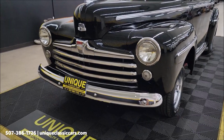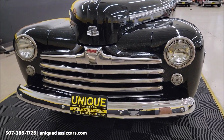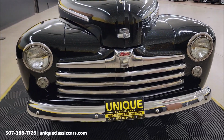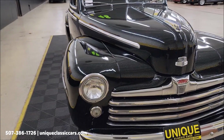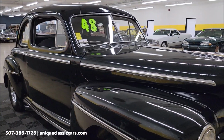First of all, let's take a look at the chrome and the bright work up front. So we have a black paint with a heavy metallic flake in that. I think that kind of gives you that old school drag feel too.